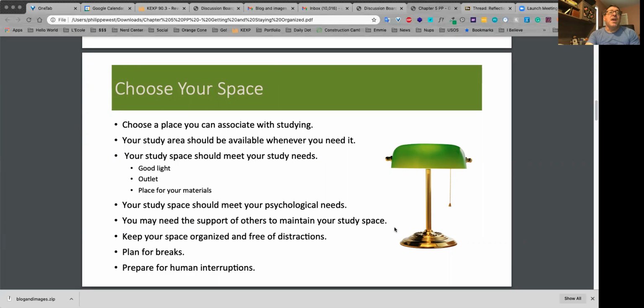So choosing your space, again, you want it to be something you can associate with studying and should be available whenever you need it. If you do need to move around from place to place within your house, if you can't have one dedicated space, then I would at least recommend gathering your things together, including your laptop, in one portable bag that has everything you need, any school books, anything like that, where you can have ready access to that. So at least even if you don't have a physical space that is dedicated as your work area, you have the things that will allow you to make whatever space you are using a work area, right?